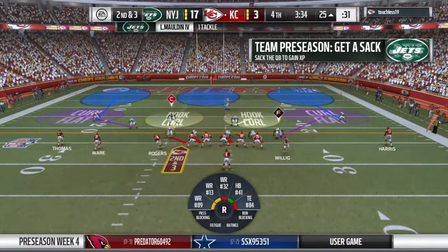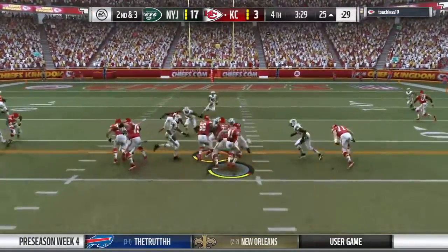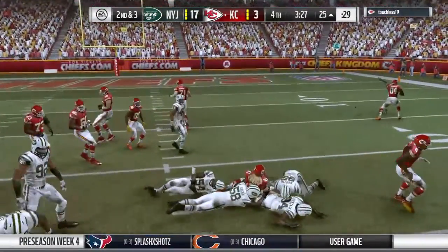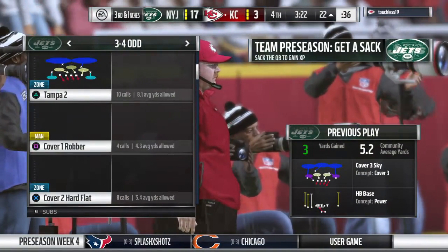I know most of the time when the ball's in the air, you're thinking wide receiver, tight end, but running backs, they can be a big part of any passing offense nowadays. And he'll get a couple here down to the 22. A horde of Jets, huge crew there to make the stop.